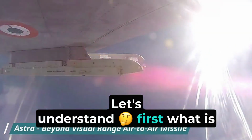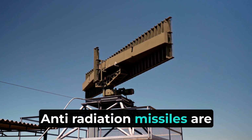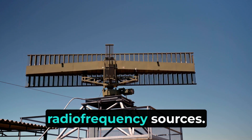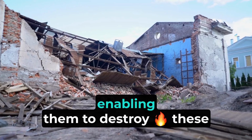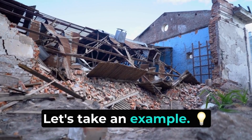Let's understand first, what is an anti-radiation missile and how do they work? Anti-radiation missiles are specialized weapons designed to detect and home in on enemy radar emissions and other radio frequency sources. When launched, these missiles follow the radar signals emitted by ground-based radar systems, enabling them to destroy these systems and effectively blind the enemy. Let's take an example.